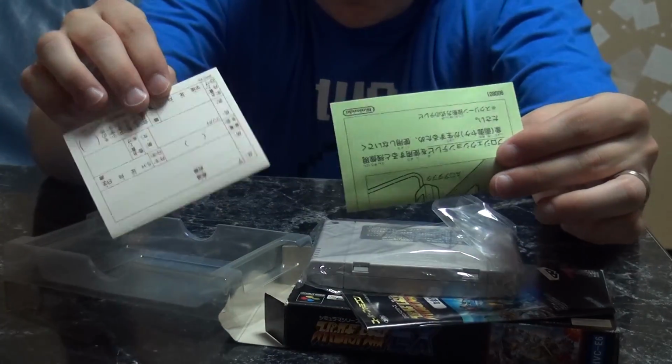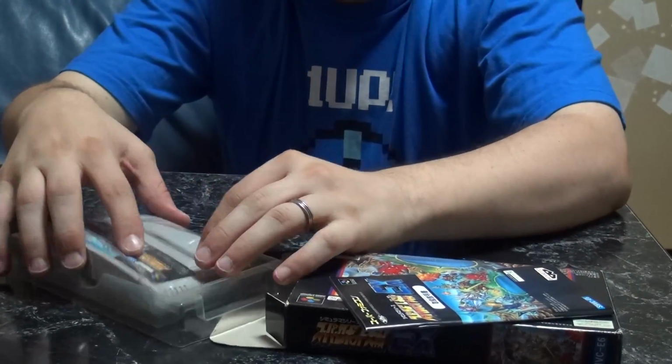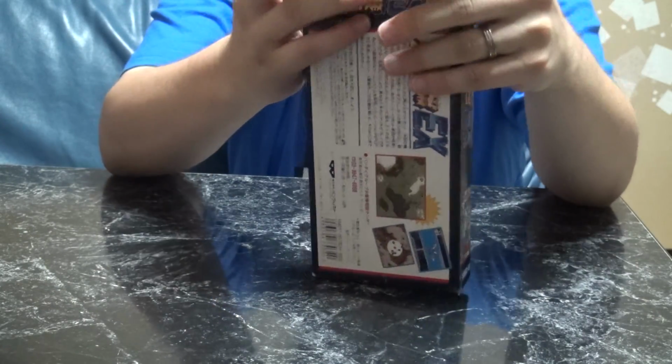Warning registration card. There we go. So, yeah, apologies if the lighting's bad. I only have time to do one shot. No editing. Just keeping it real.